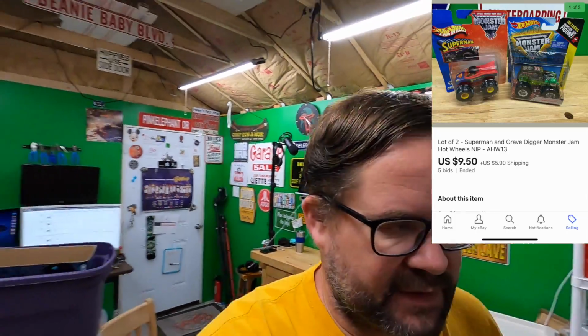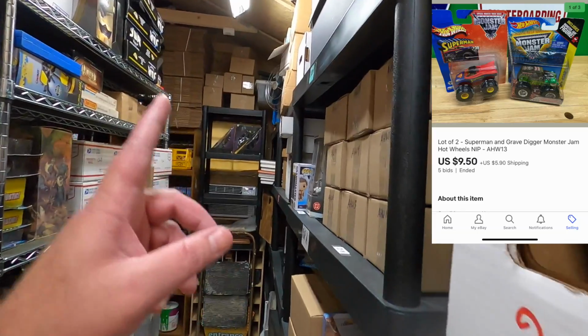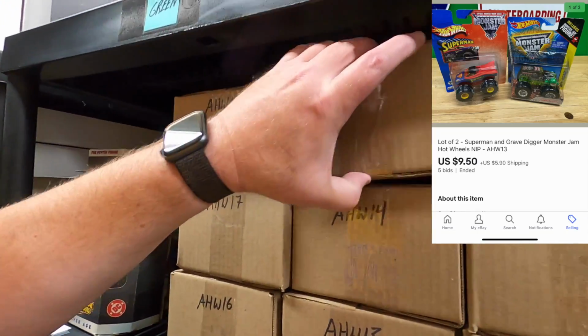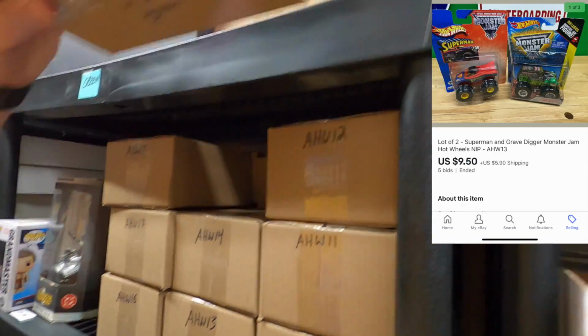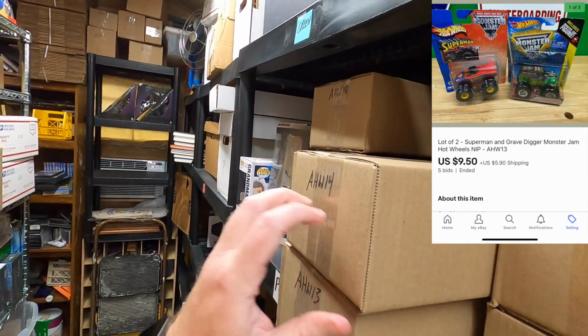He won, I think they're all 3 Hot Wheels auctions. So let's see. AHW 13 Superman and Gravedigger Hot Wheels. AHW 13. Okay, let me figure out where. Oh, no, it's right here. Yeah, right here. AHW 13. It's the first time I'm pulling up. These must have just ended last night, I'm guessing.